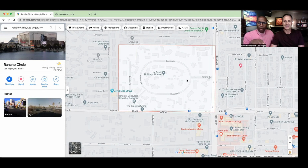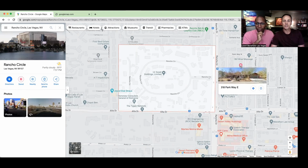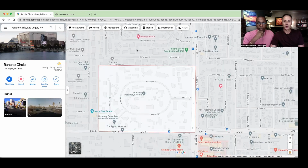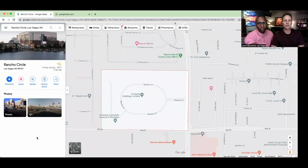We'll do a little bit of a drive around really quick just so you guys get a feel of this particular neighborhood. Again, it's just west of that downtown Las Vegas. Here's one house that borders, we showed you earlier at Parkway East, just directly across the street. So this is a whole other set of homes. Then just to the north of it, we have Rancho Bel Air.